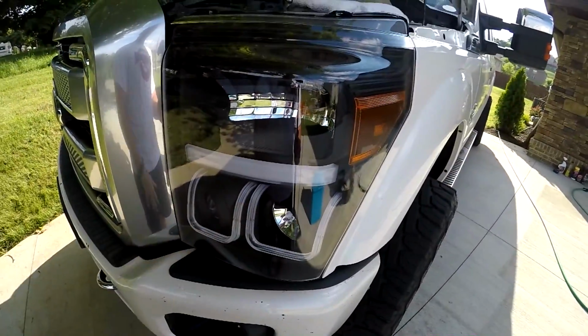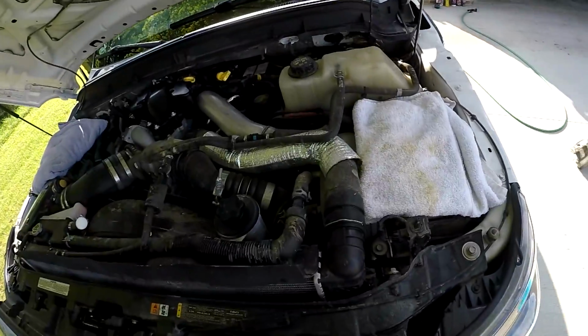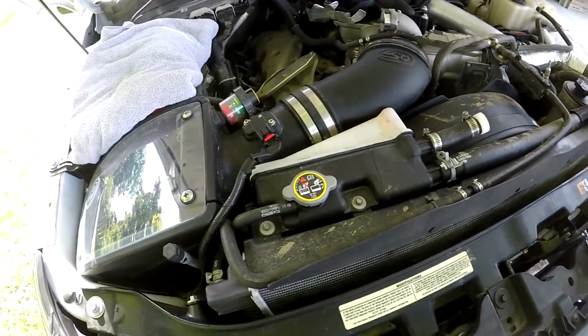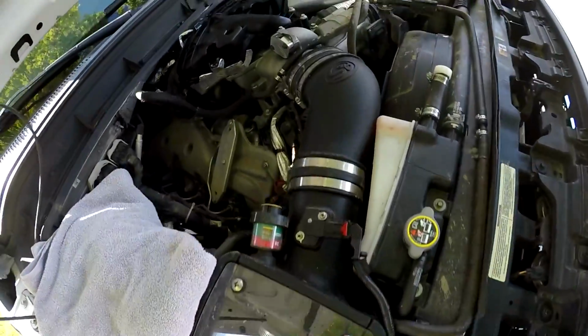All this lights up, you know, looks kind of like Tron to a certain extent. But as you can see, I'm about to clean the engine bay, and this is after I've already spent $15 at a car wash spraying off the whole truck underneath, trying to get all the cracks and everything, so it's a lot easier to be able to do it at the house.